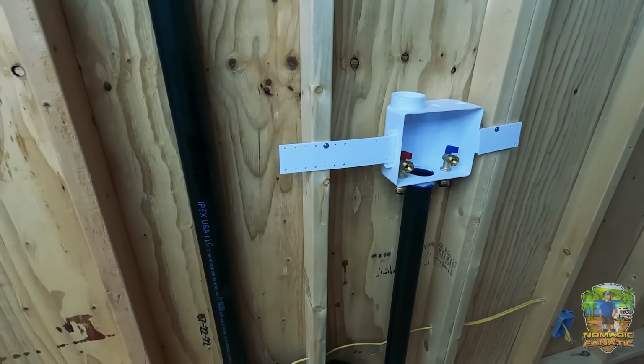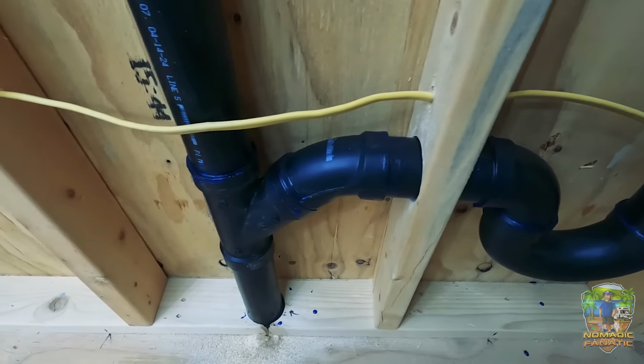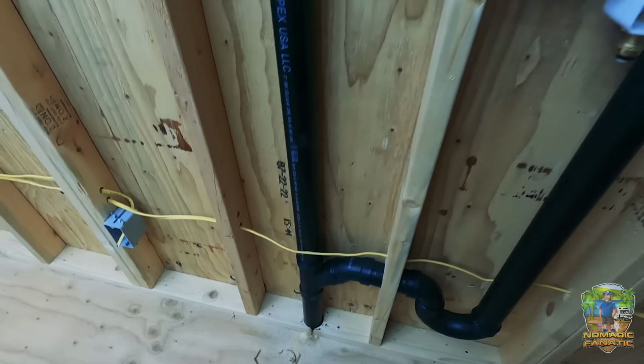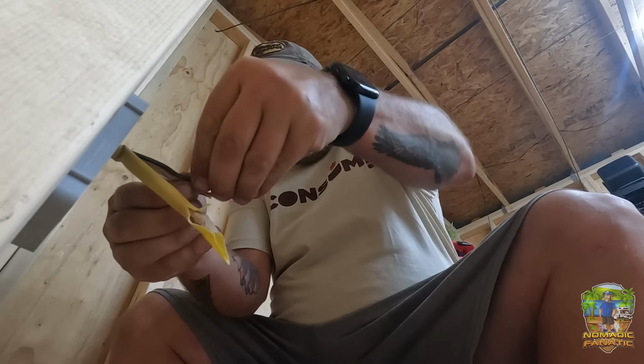Alright, everything is sealed. I love that blue color. I may have overdid it in a few places, but I don't think there's such thing as overdoing it. I don't want leaks in between my walls. So, we're gonna let that sit and work on something different right now. See, to me, this is when projects start really getting fun, because every time you walk in, everything is gonna look so much different and rewarding.